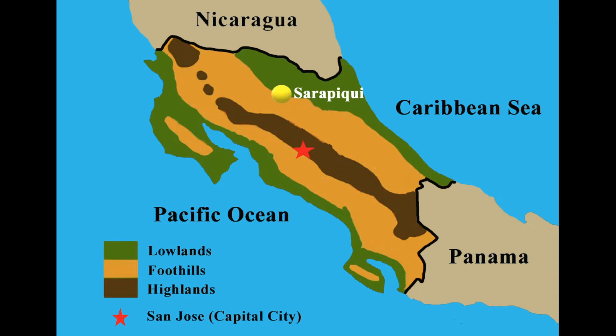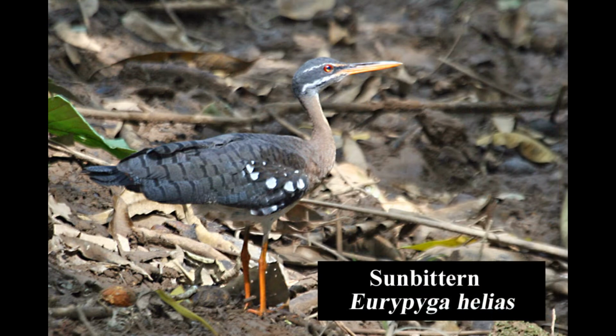Located further south along the Caribbean slope, the Sarapiqui region offers abundant lodging and accessible rainforests, with abundant trails. The unusual and elegant-looking sunbittern is uncommon near rivers, streams, and ponds in protected forests. This bird appears to be part bittern, heron, and grebe, all mixed into one.